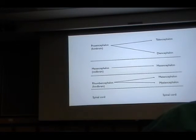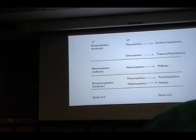So these are the portions. The prosencephalon turns into, again, going rostral to caudal, the telencephalon and the diencephalon. The only thing I want you to know about the diencephalon is that that's where we get the neural portion of the pituitary gland. Mesencephalon is easy, that stays the same. Rhombencephalon breaks into the metencephalon and the myelencephalon.